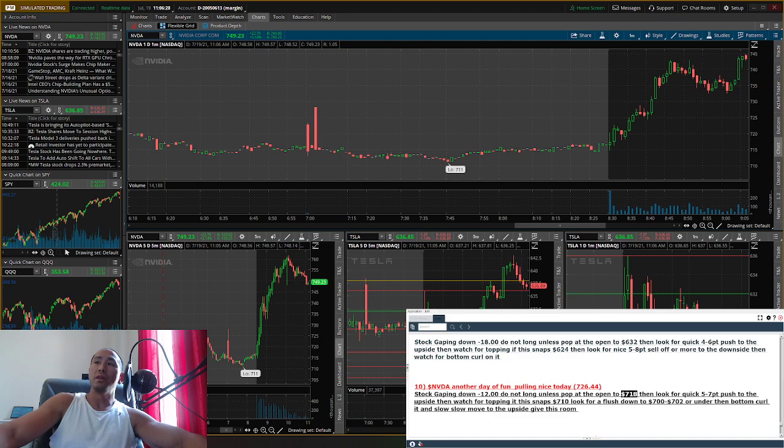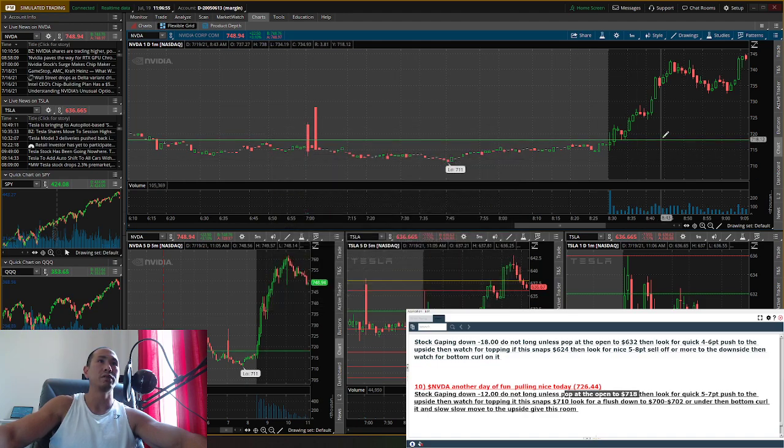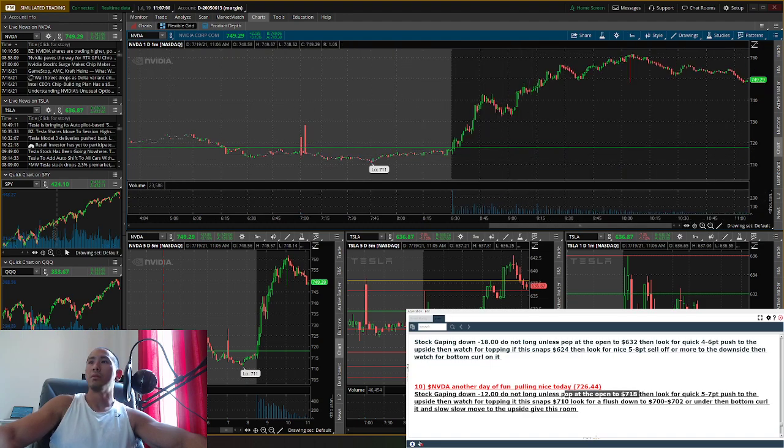I'll look and see that I'll look for the pop at the open to 718, and I'll draw the line at 718. I won't make it exact, but I just want to show you the steps on how I do it from beginning to end, because I was kind of curious and wanted to see how someone actually does it off his notes. And I'll make that line green, so I'll just change the value exactly to where he says to buy it. And then quick 5 to 7 point push.